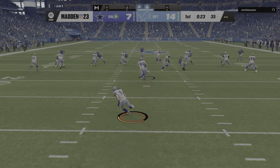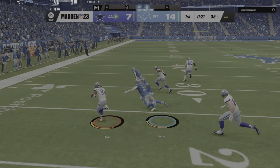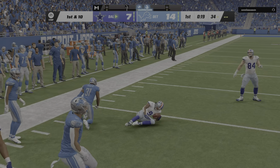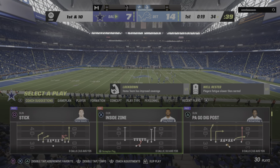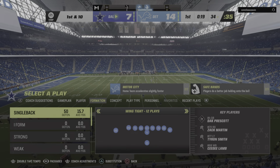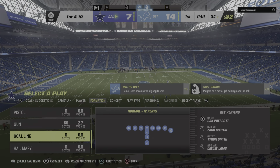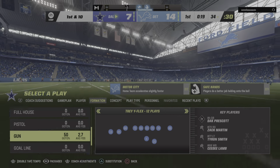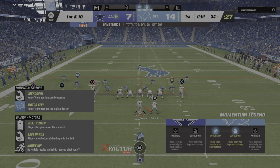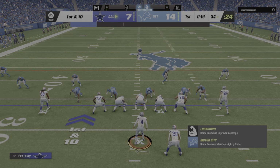From a couple yards deep, he'll bring it out of the end zone. And all in all, a pretty solid return. Nearly got it to the 35. They'll mark him down officially at the 34. About set for this next drive by the Cowboys offense.